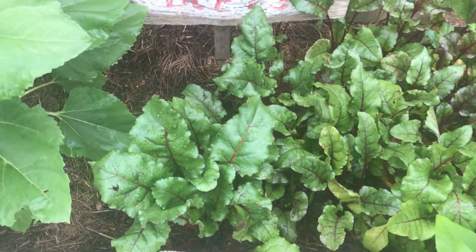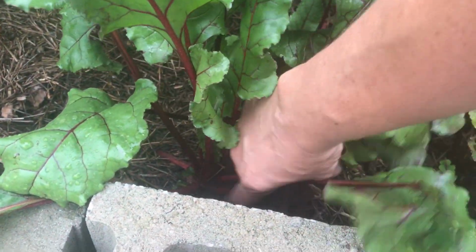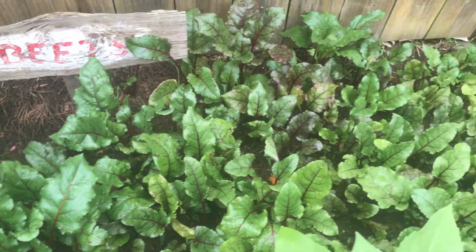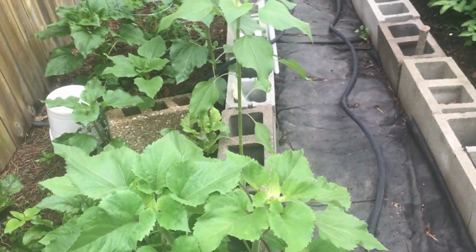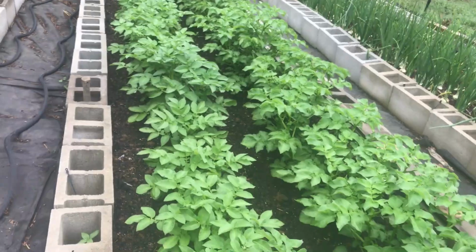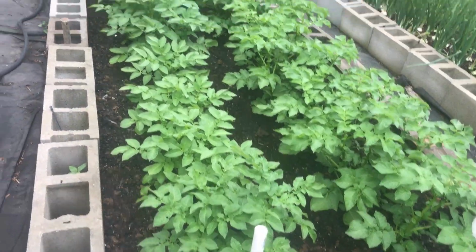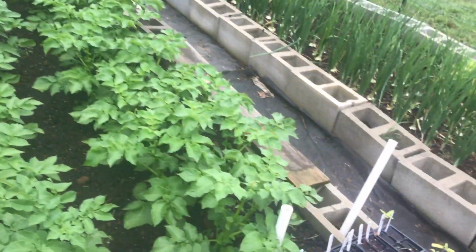These are my beets, and they're looking great. That one looks pretty good. I might have maybe some beets next week. All down through there. My potatoes look great. I know everything looks great. I feel like Tony the Tiger.